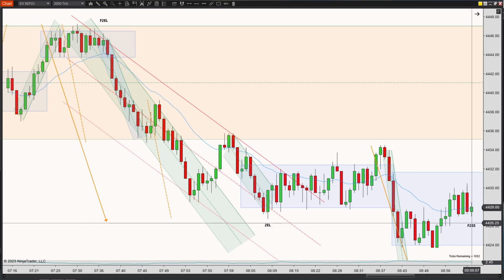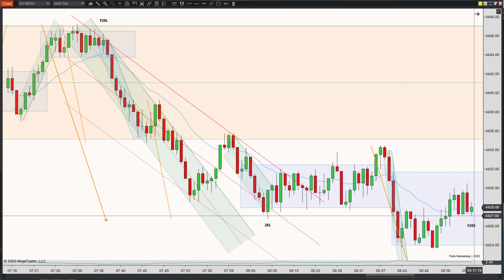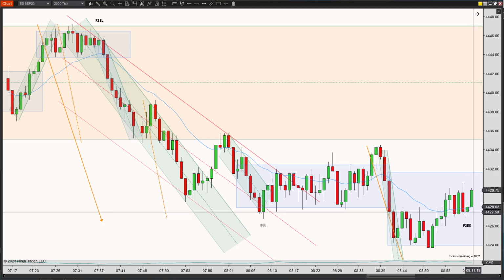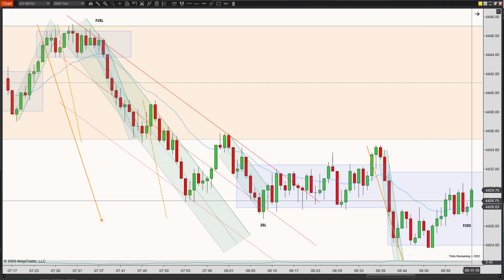I do see a failed second entry short, new low here. First entry short, second entry short. Technically, the second entry short hasn't failed yet. It will fail if the next candle closes above here, and ideally above the low of this guy. So here, now you have a confirmed second entry short that has failed. So it went first entry short, second entry short, failed. But depending on how aggressive you were, I waited for this candle to close, and I knew for sure now that it was a failed second entry short.